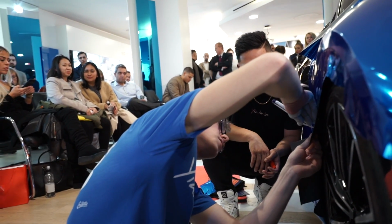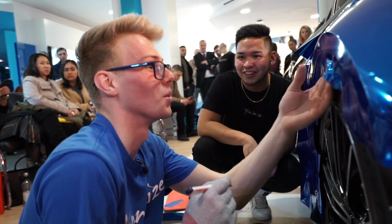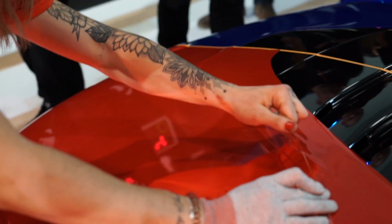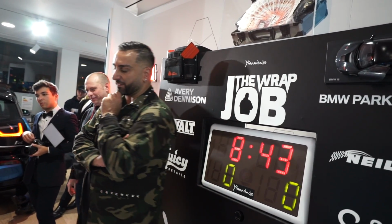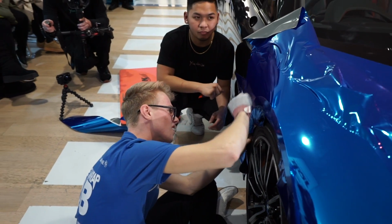This stuff's so tricky to work with. Chrome is easy. Chrome ain't no joke. 8 minutes 50 to go, guys. 8 minutes 50. It's countdown. Now is the time to put the graft in.